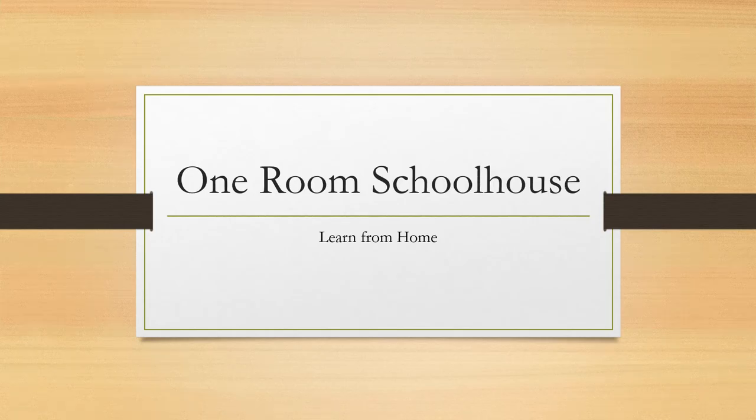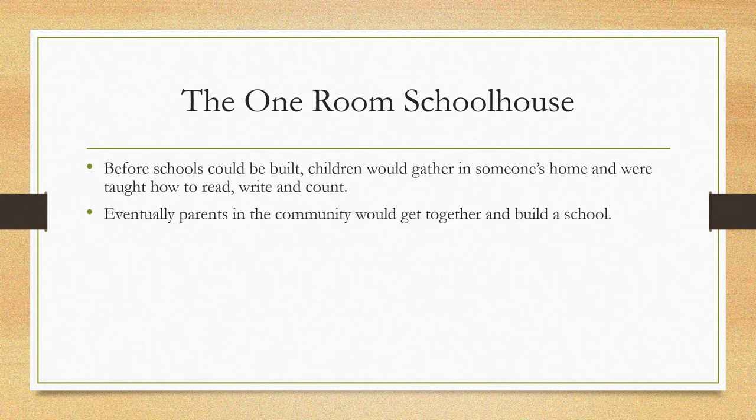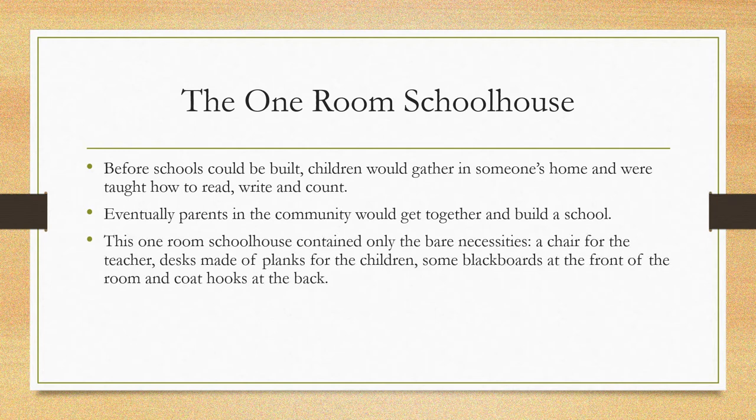The One Room Schoolhouse, learned from home with the Glengarry Pioneer Museum. Before schools could be built, children would gather in someone's home and were taught how to read, write, and count. Eventually, parents in the community would get together and build a school.